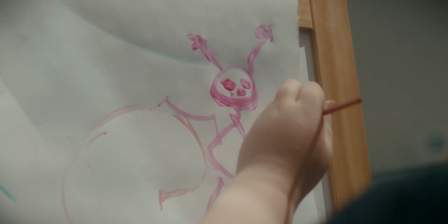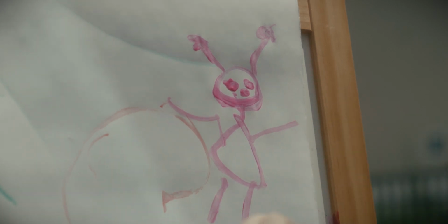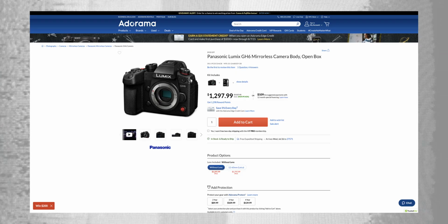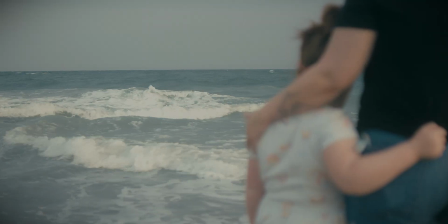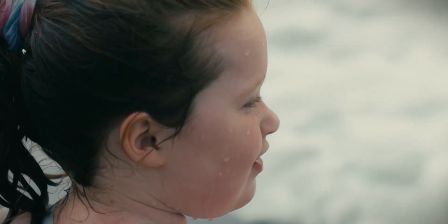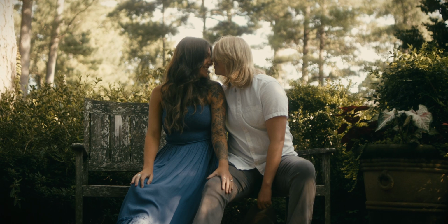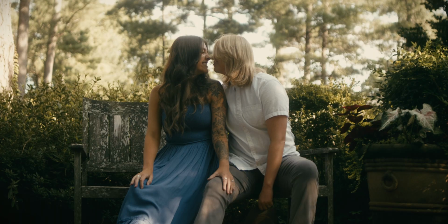And with the price point that it is, which I will add, you can find this camera for like $1,300. And so if you are somebody that is a budget filmmaker, somebody that is looking for a solid camera, hell, if you're just looking for a solid camera without spending a ton of money, then I would absolutely consider the Lumix GH6 and say that is absolutely worth it in 2023.